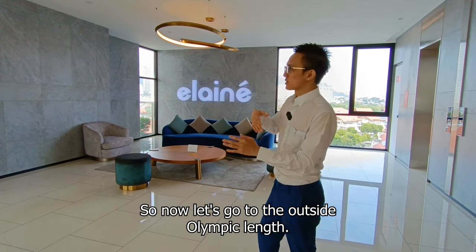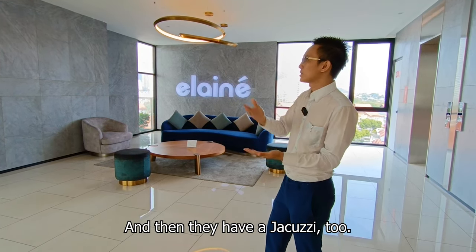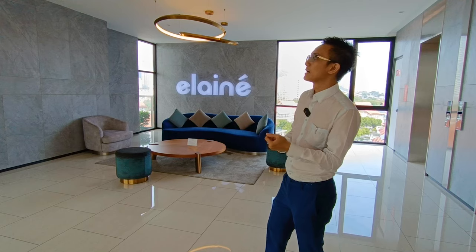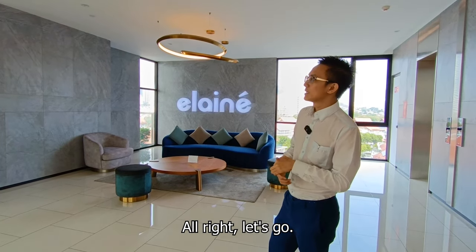So now let's go to the outside. Olympic length swimming pool. And then they have a jacuzzi too. And then the gym and other facilities. Yep, both shared by the two towers. All right, let's go.